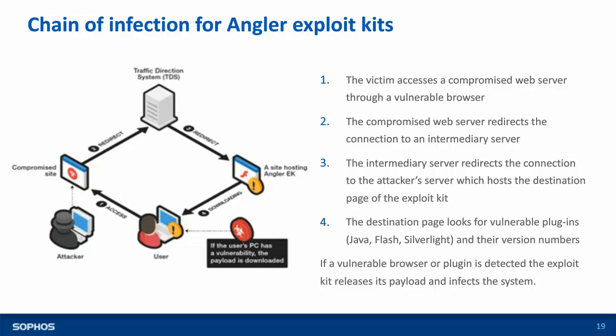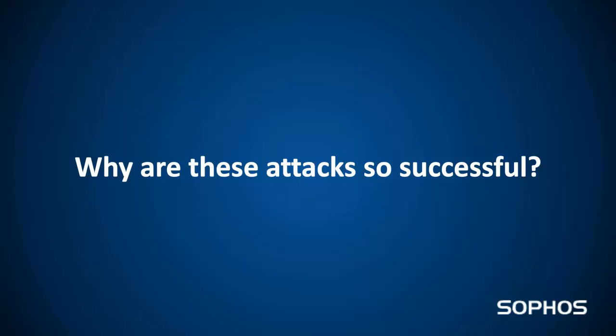So that's how the exploits work, and it's all silent. It's what they call a drive-by download. The user doesn't need to have downloaded anything. They don't need to have accepted anything. All they need to have done is gone to the wrong site at the wrong time. Okay, so why are these attacks so successful?